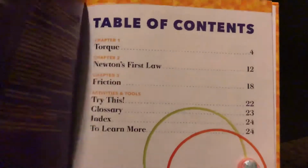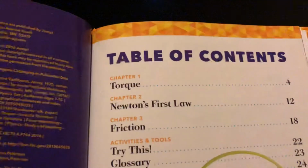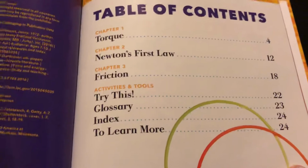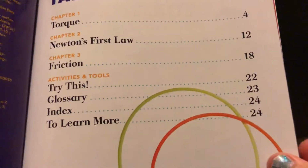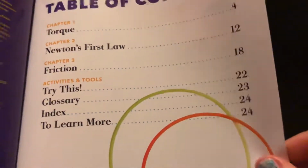Table of contents. Chapter 1, torque. Chapter 2, Newton's first law. Chapter 3, friction, activities and tools. Try this, glossary, index, and to learn more.